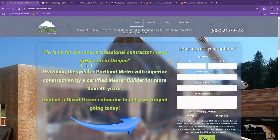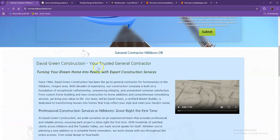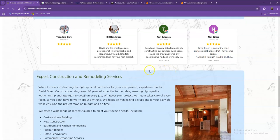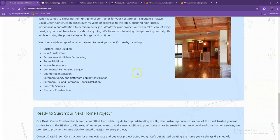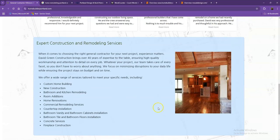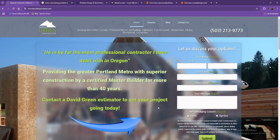You actually have a pretty good and simple looking website. You have your logo at the top, you have your call to action, you also have good photos and videos, you have your client testimonials, which is really important for a website, the services you offer, and your company's information at the bottom. So there's actually just a few things we're going to get over with first to make sure we get you on top of the search list.